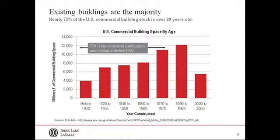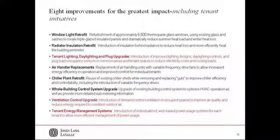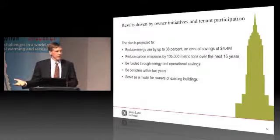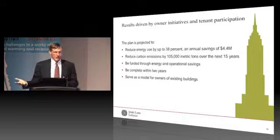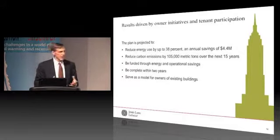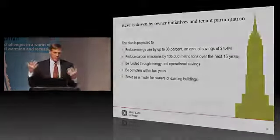To highlight what can be done, Probst described one of his recent projects, greening the Empire State Building. Analysis showed 8 improvements that would have the greatest impact on the building, and these include refurbishing the windows, adding insulation behind the radiators, and implementing tenant energy management systems. Again, for a 1930s building, and a building where we're adding air conditioning capacity to cool areas that weren't cooled in the past, overall, we're going to reduce energy use by 38% in the building. Very nice payback on the project, reducing carbon.